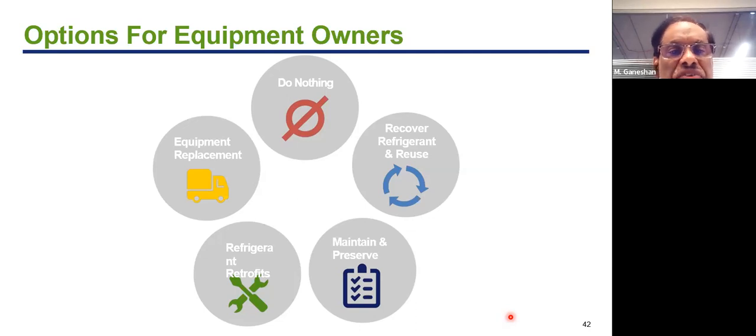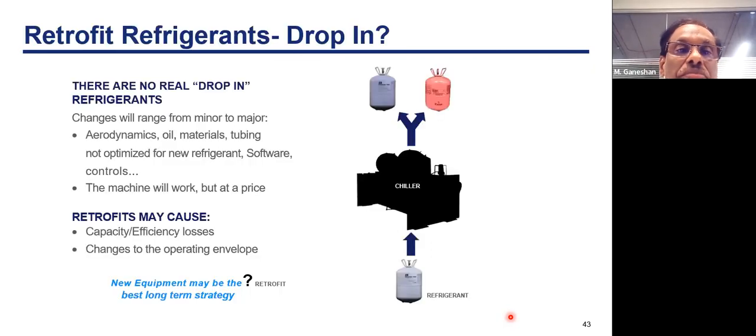And then, if you really have a good refrigerant available, same to same, moving forward, we can go for retrofit. Or if the cost of new equipment is much better than retrofit, then probably we can go for higher efficiency equipment replacement. That is what industries are currently practicing and following.